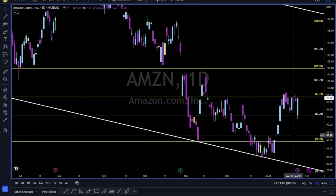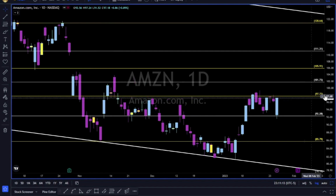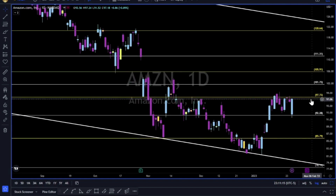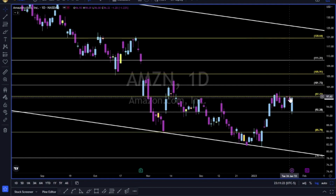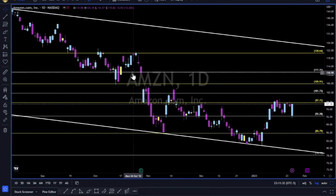Amazon still struggling with the 97, 98 area. February 2nd will be Amazon's earnings. Can we get a break up and above this area before the earnings, or are we continuing to see a sideways move between the 92 and the 97? With a good earnings report from Amazon, we can say that this gap at the 110 area will get filled with 80% probability.